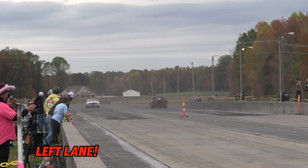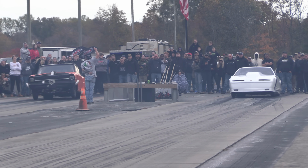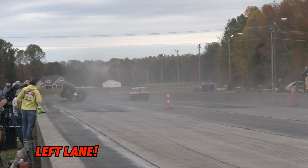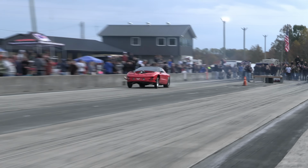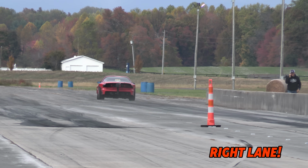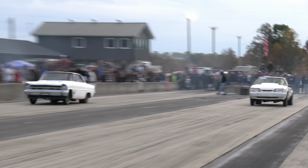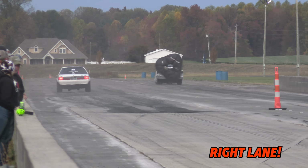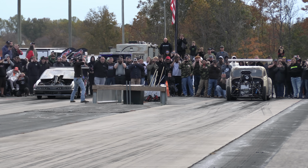Swallow grabbing it. Locked and loaded. Robinson. They're ready to send him to the big hit. And a big hit from both sides, but so a repeat of the finals, Billy. Devin Grace left.